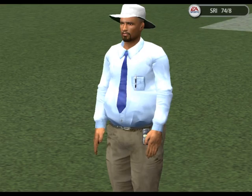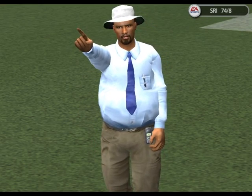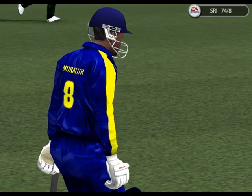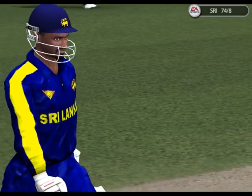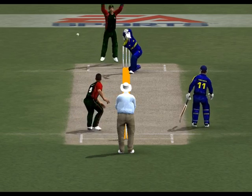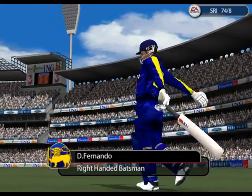Struck in front. Umpire raised his finger and he's out. A tough decision by the umpire, but he seemed certain. Abdul Razak gets his second wicket. This was how the innings ended for Muralitharan. The next man in is Fernando.